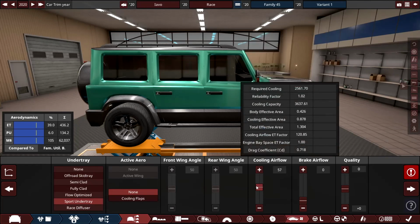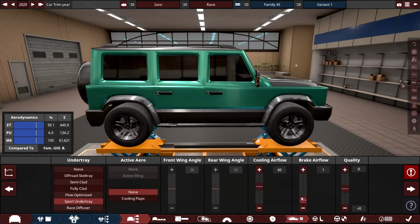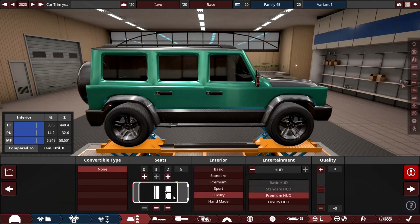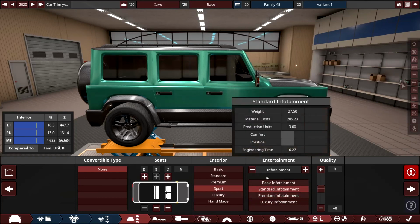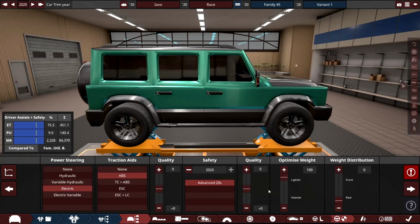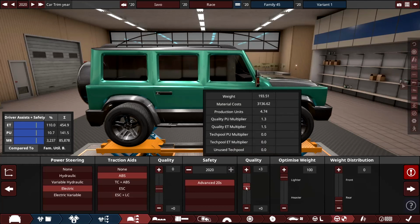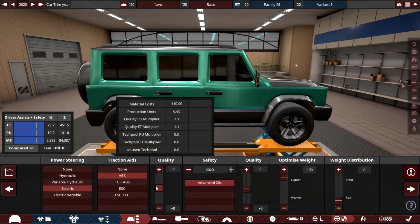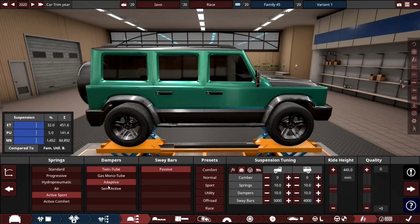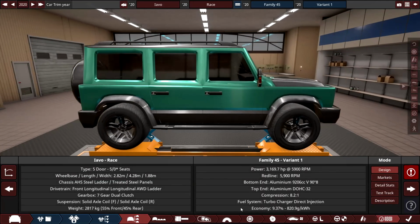Cooling airflow, I think we want that to be 60. Brakes, let's do a generous 5. Interior. Let's take out a couple of seats. Let's go to sports, infotainment, standard. Like, you're here for the sportiness. Okay. Sport. Sportity race. And now we lost 500 kilos. Wow.